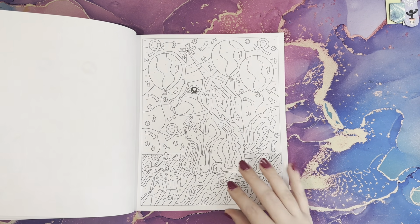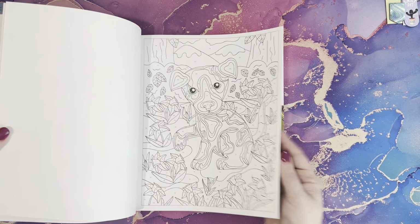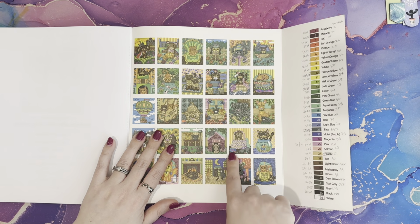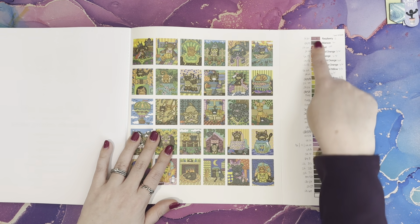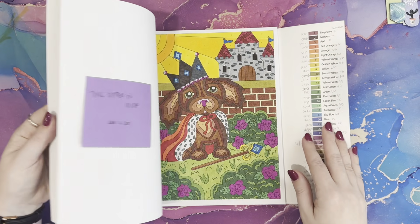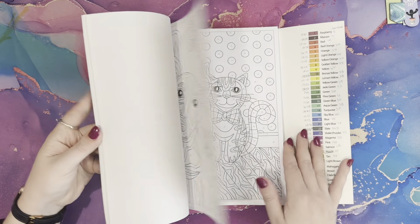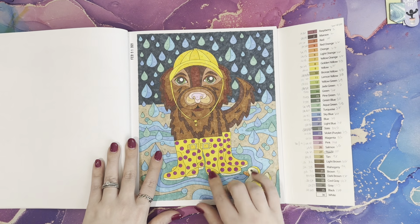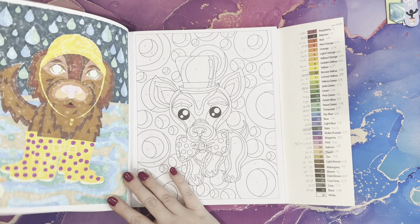I think they are adorable, and I like that they're color by number. I also like that they have the answer key in the back and the pull-out color key on the side. So they turn out super cute. I haven't colored in here in a while, but you can see that one.